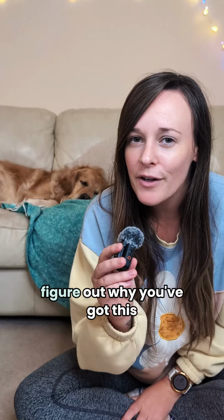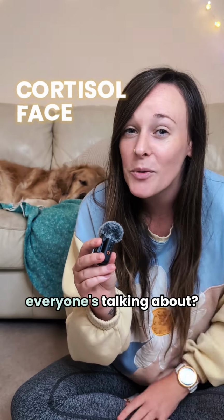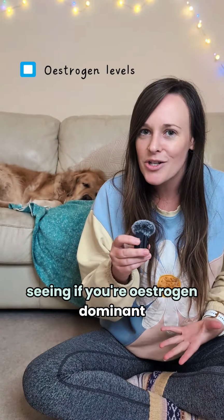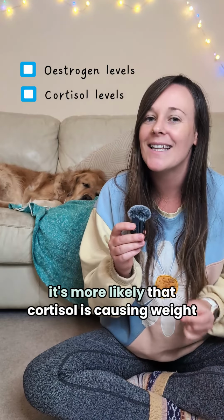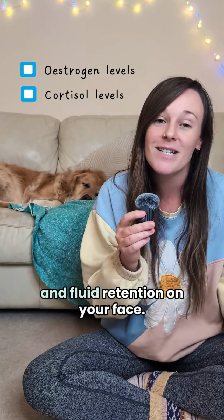So if you want to truthfully figure out why you've got this cortisol face everyone's talking about, I recommend seeing if you're estrogen dominant and also checking out if you've got low cortisol, which is where it's more likely that cortisol is causing weight gain and fluid retention on your face.